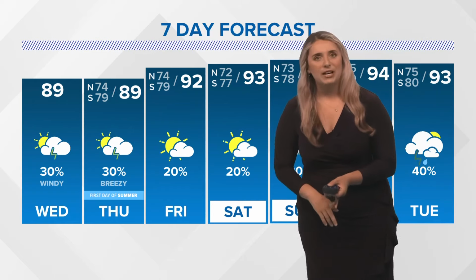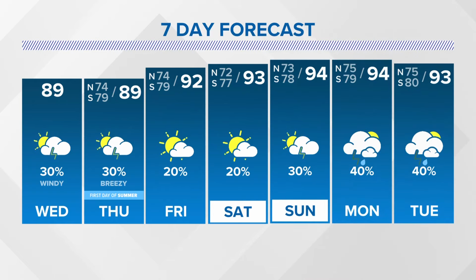It's just going to be windy today and tomorrow, and we'll have to deal with some coastal flooding today and tomorrow as well. Here's that 7-day forecast. This weekend it heats up back to the 90s, trending mostly dry Friday, Saturday, and Sunday, with our scattered showers and storms coming back into next week, but we'll stay hot.